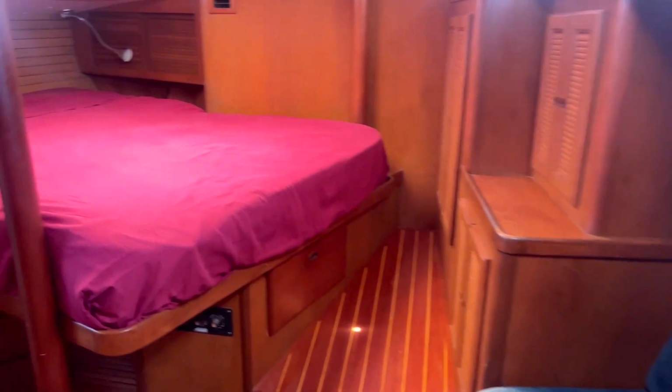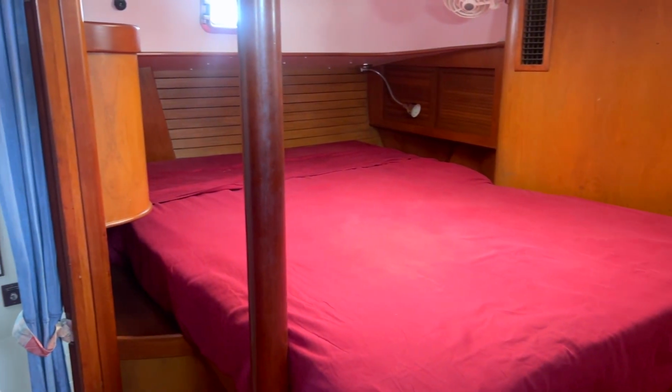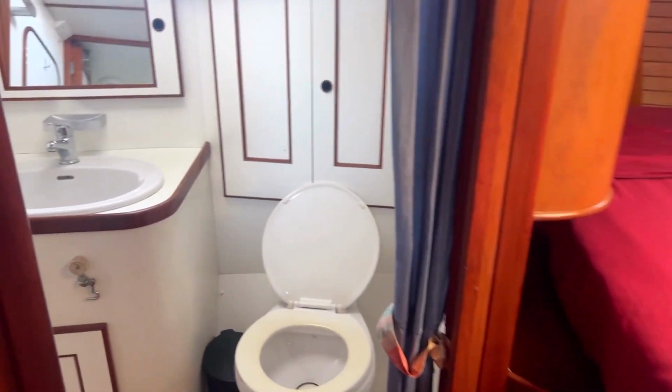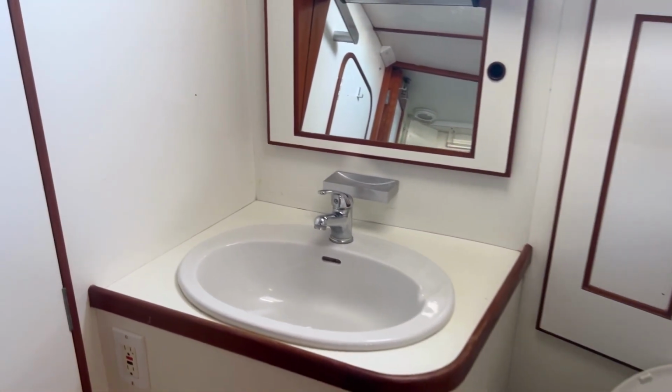A large hanging locker immediately outside the master cabin, and then we enter into the master cabin with a large queen berth. Again, plenty of natural light back here. An additional hanging locker can be found in the master. And then we go into the master ensuite, again with a Jabsco manual flush toilet, large sink, large mirror, and then a dry shower as well.